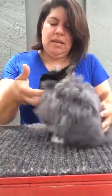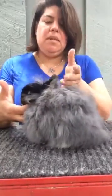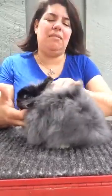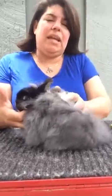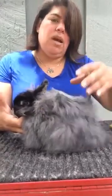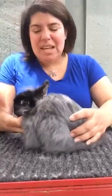Now, I could jack this girl up and hold her up like this, putting my hand over her shoulder, and she feels really, really tight right here. I can just barely put my finger in there. And she has what feels like an amazing top line. She's got a really broad shoulder, broad loin, broad hindquarter. That is really something that I think is really nice.